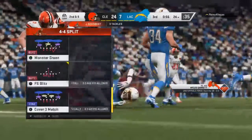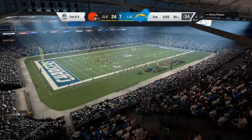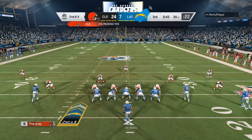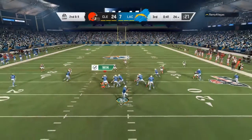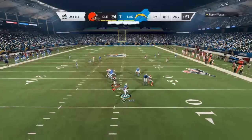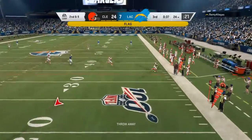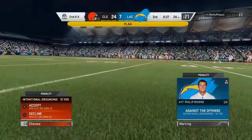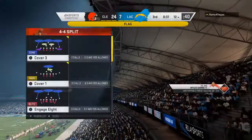Tough first half for him, unable to put up the numbers he's used to producing. But with a guy like him, you and I both know it just takes a couple of explosive touches for him to make an impact on this game and on the stat sheet as well. And that'll be incomplete. We do have a penalty flag down, however. Let's see what that's about.